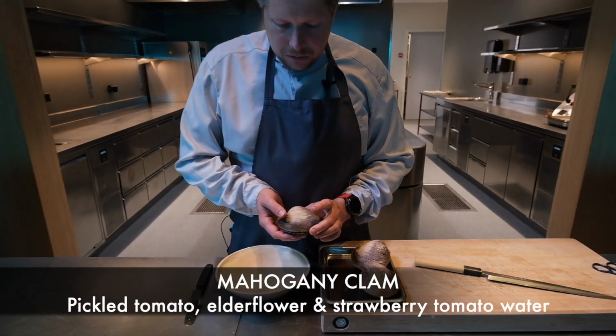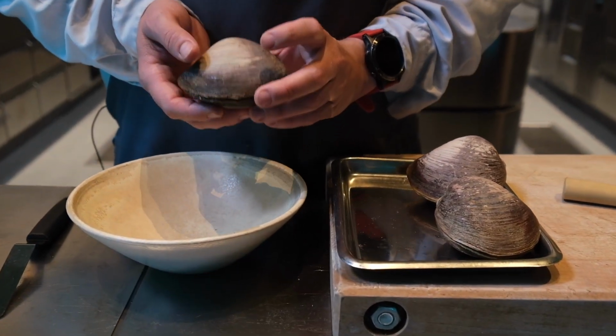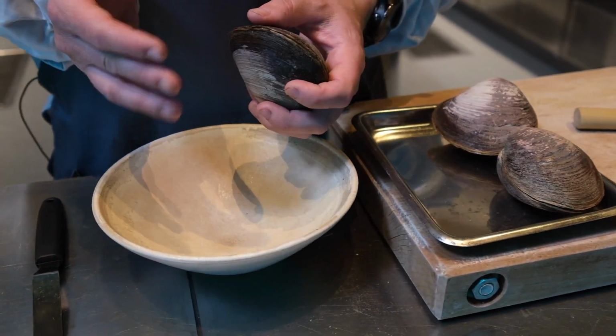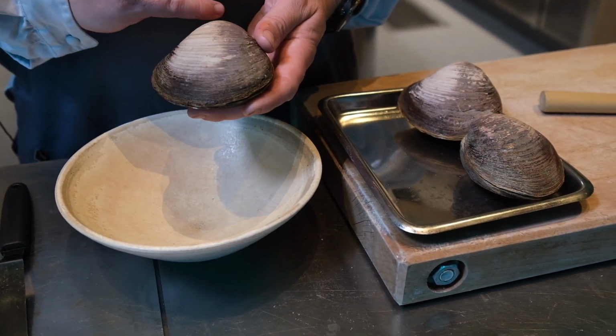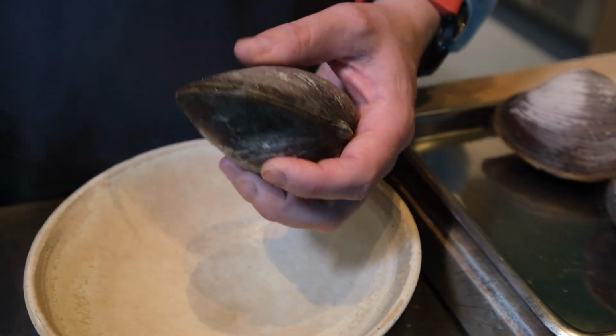The oldest one that was ever found was 507 years old, alive. This one we are serving here is between 60 to 100. If you want to know exactly the age, we can count the lines. I don't have time for that every day, so we skip that part.